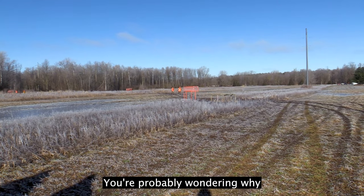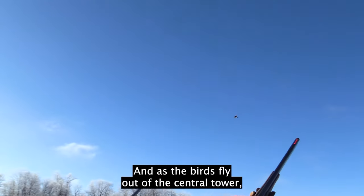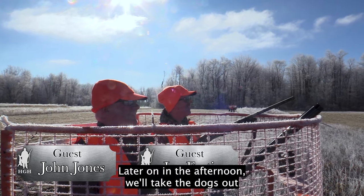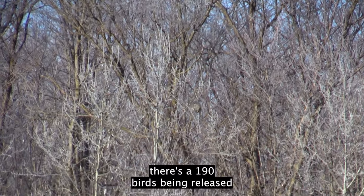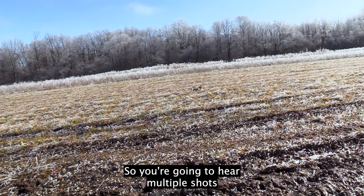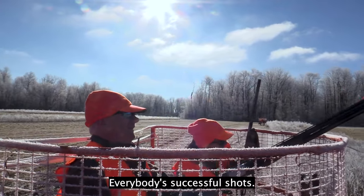You're probably wondering why there's so much shooting going on. Well, there's 10 different stations, and as the birds fly out of a central tower, we have the opportunity to shoot them as they go by. Later on in the afternoon, we'll take the dogs out for a cleanup hunt after lunch. There's 190 birds being released, and sometimes there's 4 or 5 that actually fly out at one time. So you're gonna hear multiple shots, and they're not at one bird on film. We only got one camera guy circling around, showing everybody's successful shots.